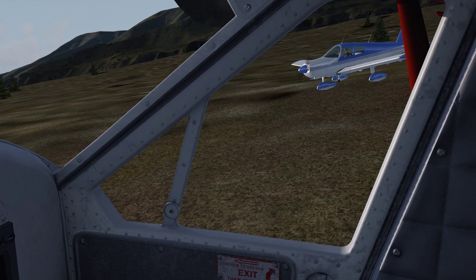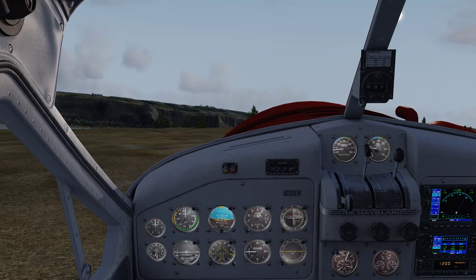Oh, you've got a co-pilot. You bring your wife along for the flight? That's nice of you. Mine's getting ready to watch Game of Thrones, so she doesn't want to fly with me.